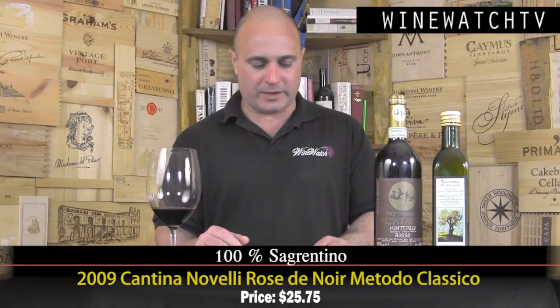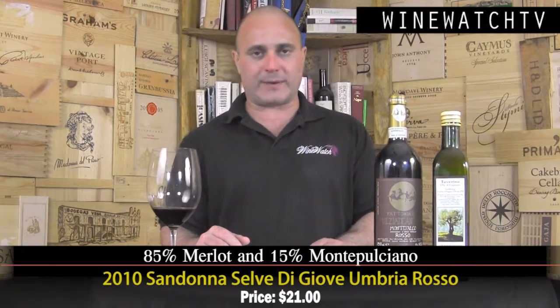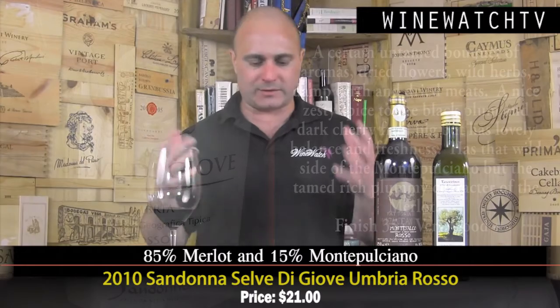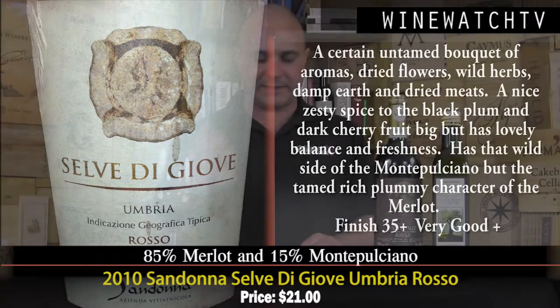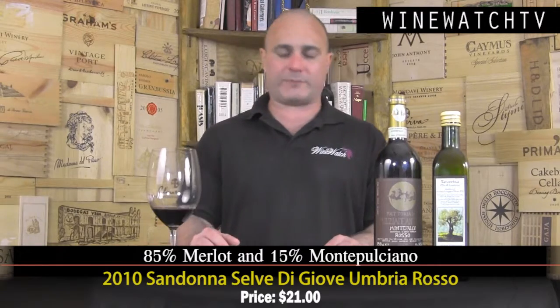All right, the Sandonna Selve di Giove, Umbria Rosso, 2010, a blend of 85% Merlot and 15% Montepulciano. This wine had a certain kind of untamed aroma to it. Wild flowers, herbs, damp earth, some dried meats to the dark plum fruits. Really nice, zesty, spiced on the palate, and really big, but with lovely balance and lovely freshness. This is the wild side of the Montepulciano and the tame, plummy, rich character of the Merlot put together. A very good little wine for $21.